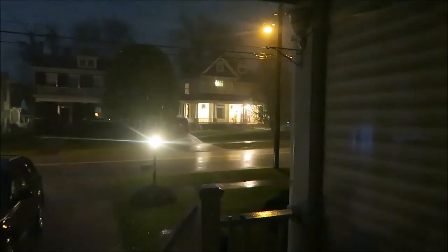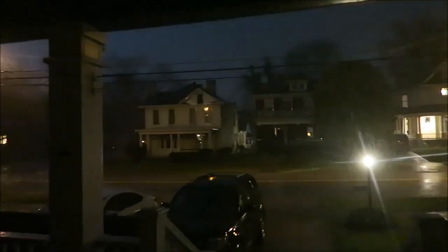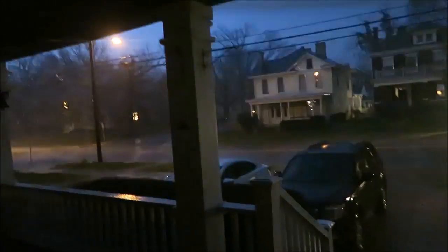So this is how it looks out front right now. This is the storm. Lots of lightning. And the rain is really, really heavy too. You can see, when you look up at the light, how heavy the rain is. See it up there? I wouldn't want to be out driving in this for sure. We had to take George down. Kevin took George down because I told you the wind was awful earlier.